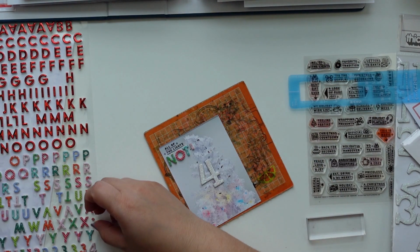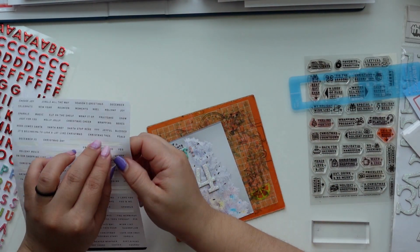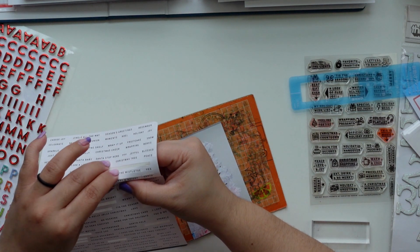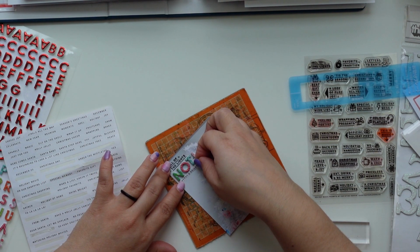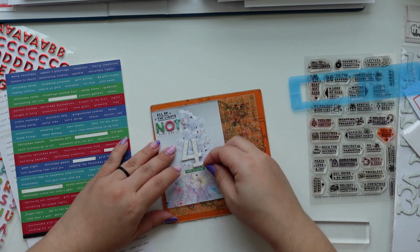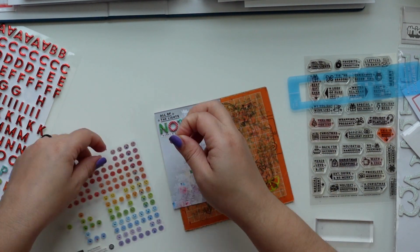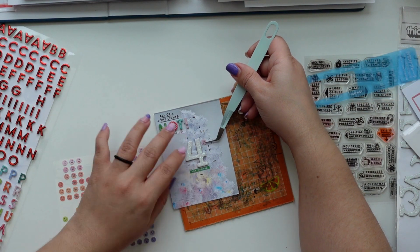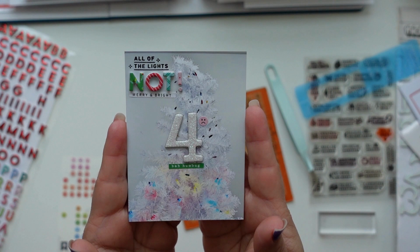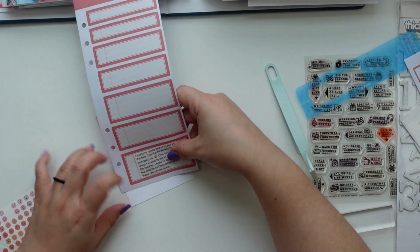And I'm using the Paige Evans thickers to write "not", because I'm going to add a little sticker that says Merry and Bright, and the stamp said "all of the lights." So I had to write "not", and I added bah humbug and a little sad face. And those emoji stickers are from Pipsticks. I don't know if they have them. They're quite old.